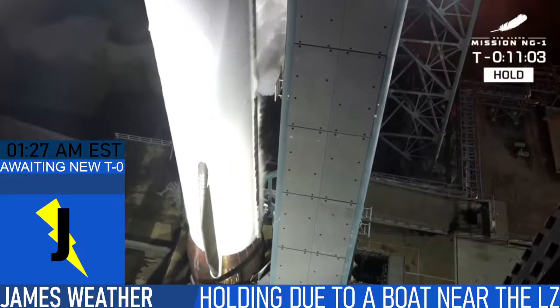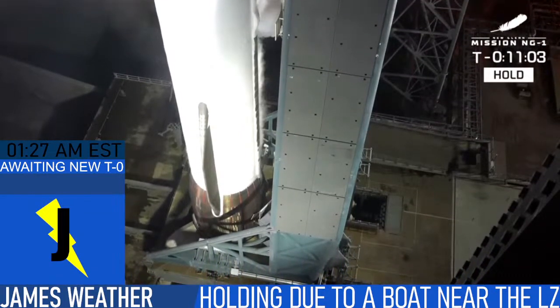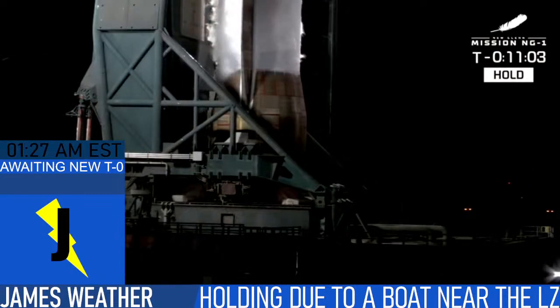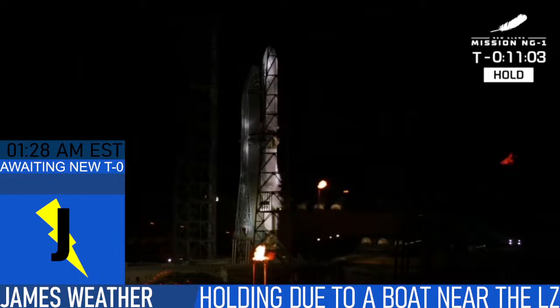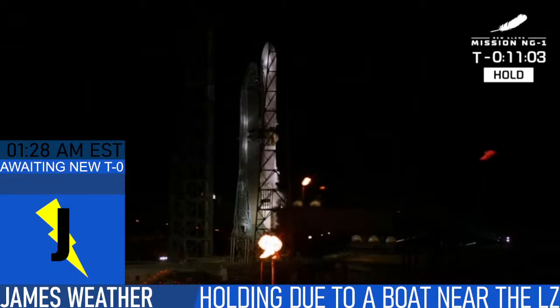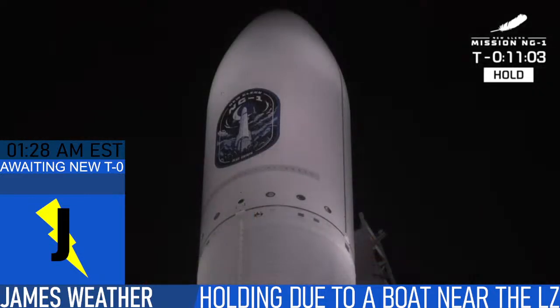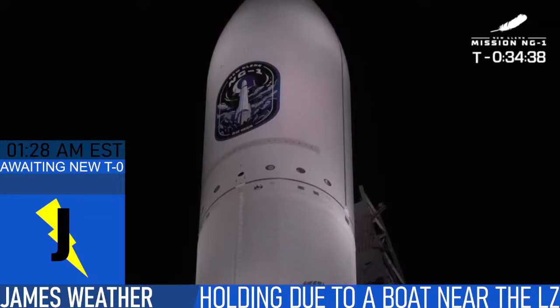All right, so they will be holding due to a ship near the landing zone. Okay. Awaiting the new T-zero. Unfortunate. Yep. Okay. Well, unfortunately, you have that hold. They won't add any minutes. We were very close to getting into that go, no-go poll.